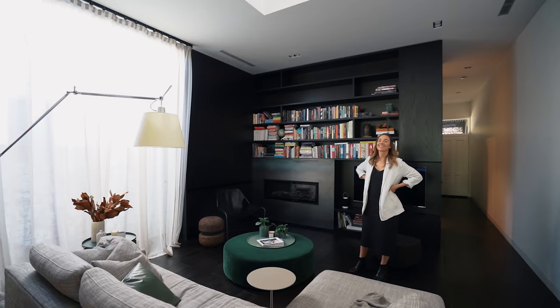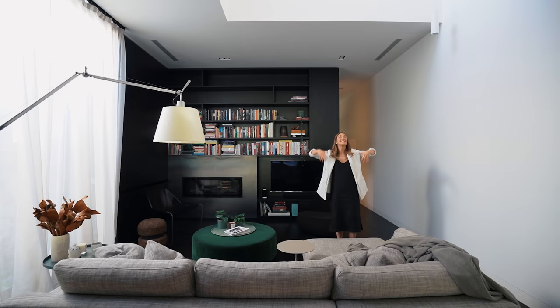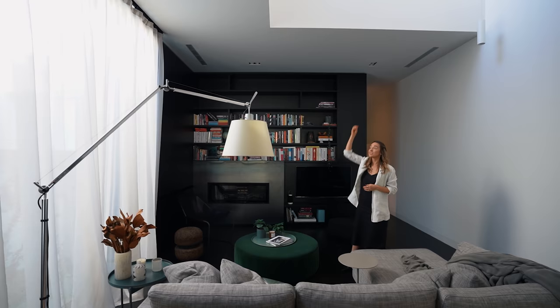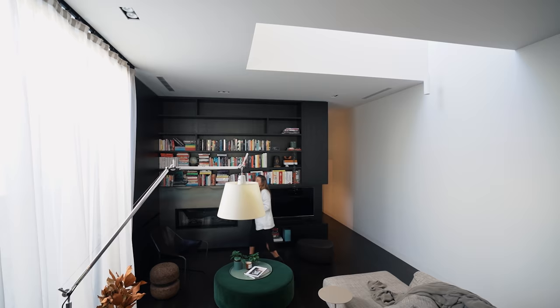I absolutely love the feeling of this space. As soon as you walk through that door, you've got such a small traditional facade, and to just see this amazing height of this living area, there's the most beautiful void. So much light's coming down into this living space. It's very intimate. You've got the couch wrapping around, your fireplace, your TV, all of your beautiful books on display. It just has such a lovely feel to it.